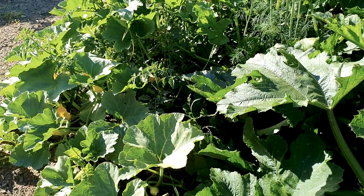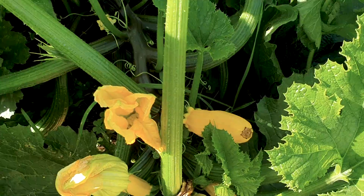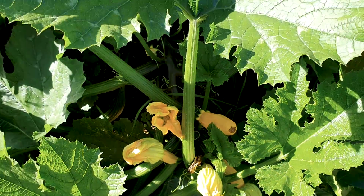Growing like crazy here, I have several sorts of zucchini and pumpkin. This is a new one I put in this year, golden zucchini. Absolutely beautiful, stacked full of vitamins and minerals.